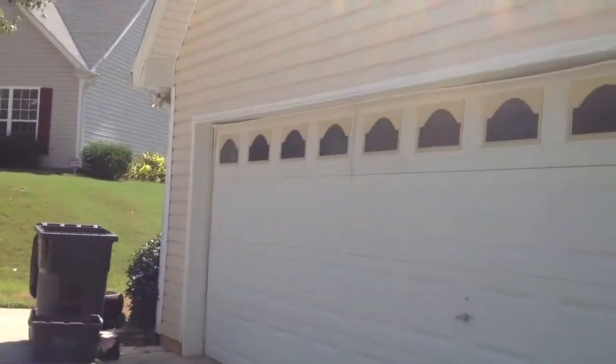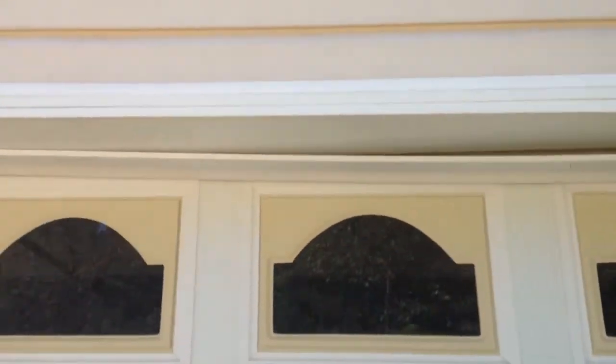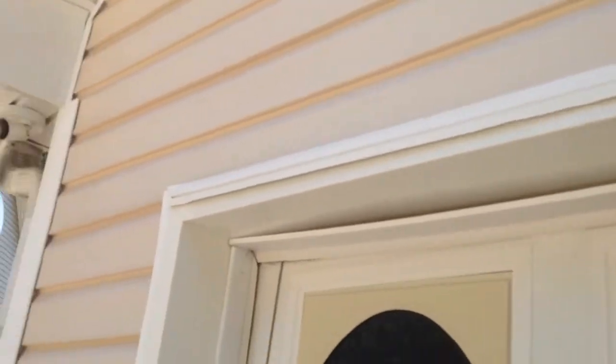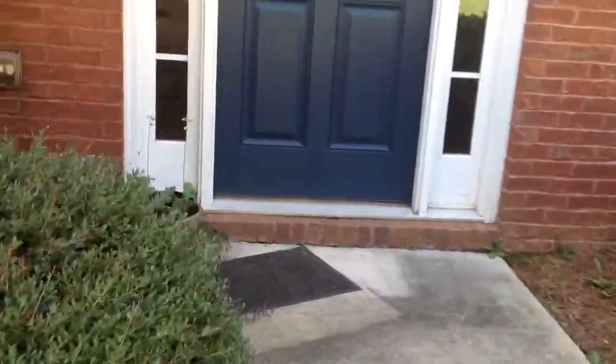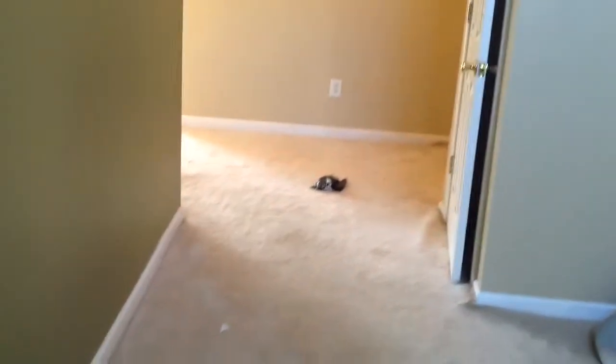Above the garage, you also do see some areas where there's cause for repair in the framework of the garage on the upper side, top side. Entering into the home, you come into the entryway. Residents did leave the home with some damage.